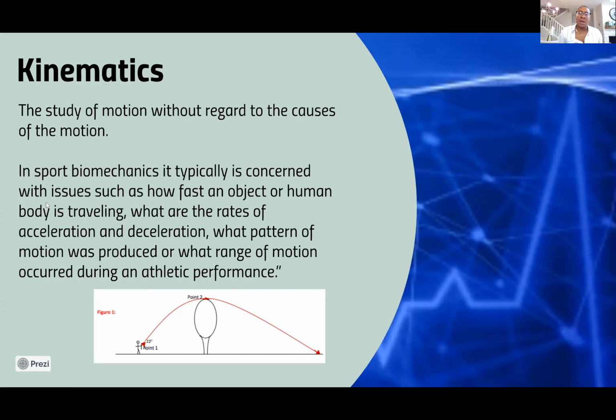So when we talk about throwing a ball, right, or even hitting a ball with a bat, we're transferring motion. And so we take kinematics to understand essentially how that motion is happening and how we're accelerating, how we're transferring force and momentum from our hand to the bat or to the ball or whatever we're talking about trying to throw or use.